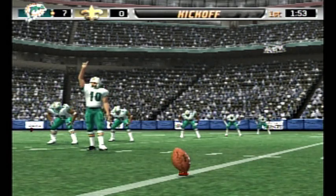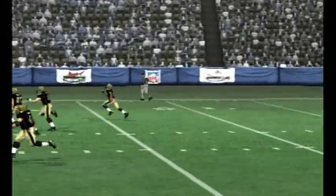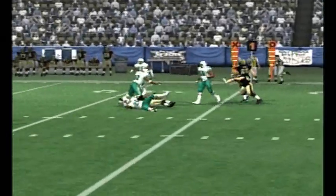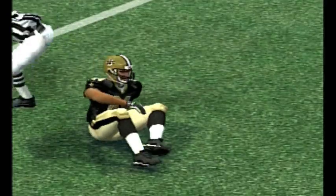Looks like he's just about ready to kick this one off. Should be a return here. From the 10. The defense did a great job on the last series, forcing the offense to go 3 and out.